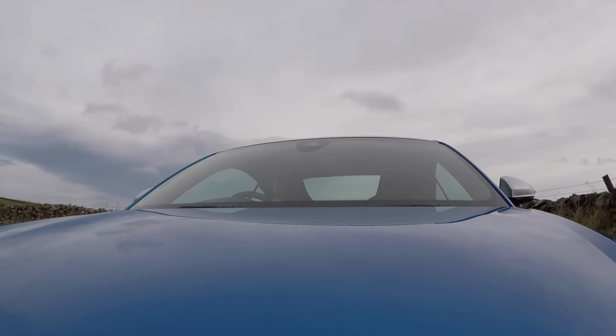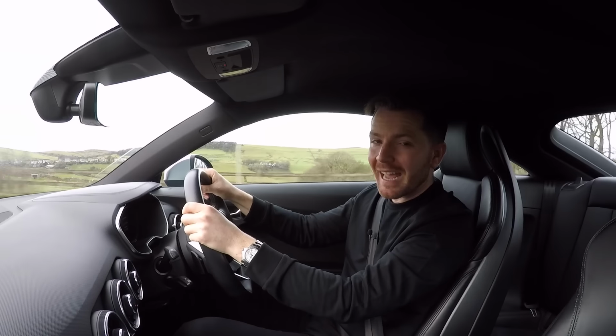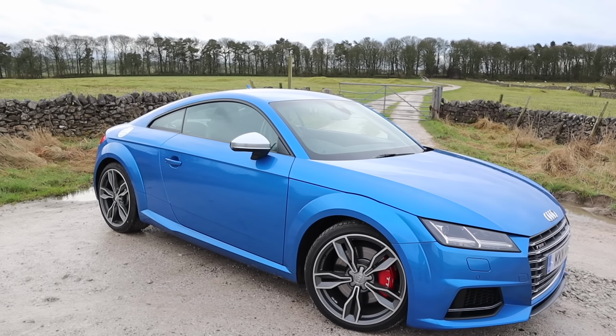This car is like a sensible solicitor who at the weekends goes to all the Millwall away games, if you know what I mean. It's perfectly capable of doing both, and that right there is what makes a great usable sports car.